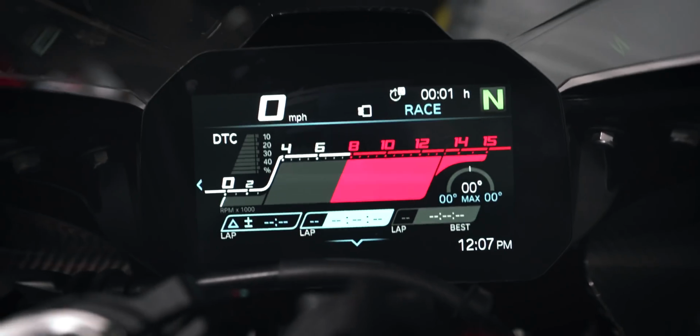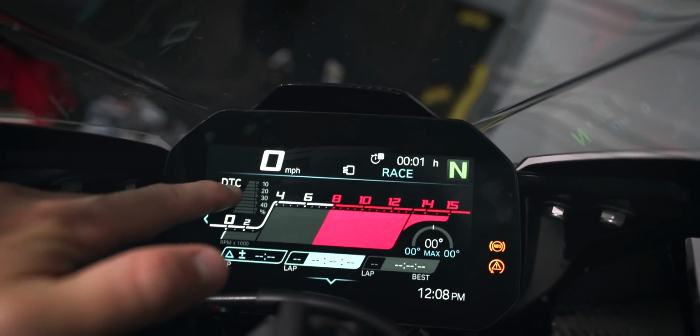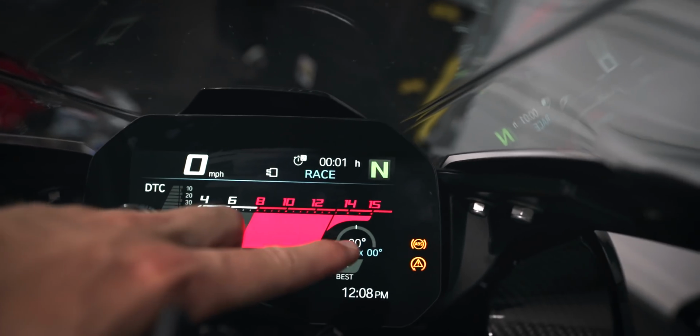It has a really futuristic looking tach right in the middle. Then you still have your traction control input, your lap timers, and your lean angle. So those are the main displays that you have for all of your information, and I really, really like that. It makes you feel like you're playing a video game, having all those different displays.